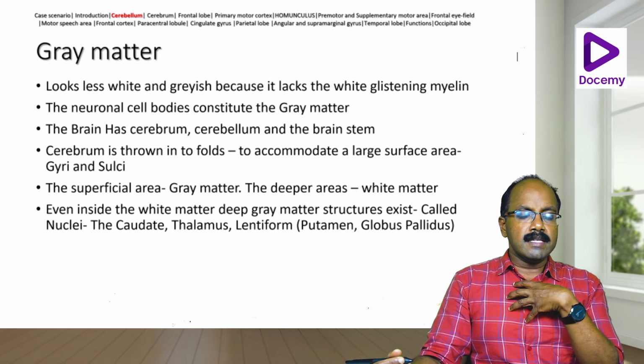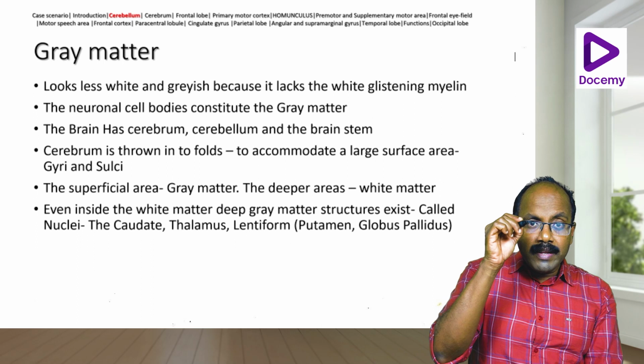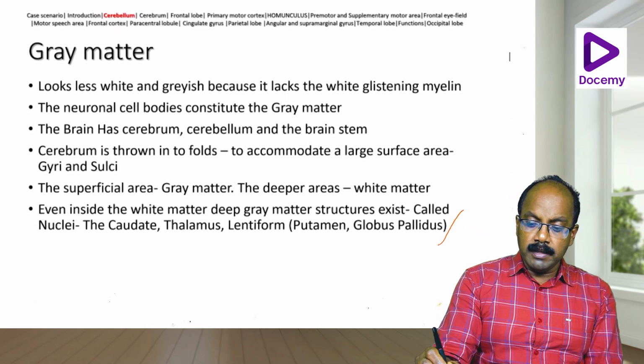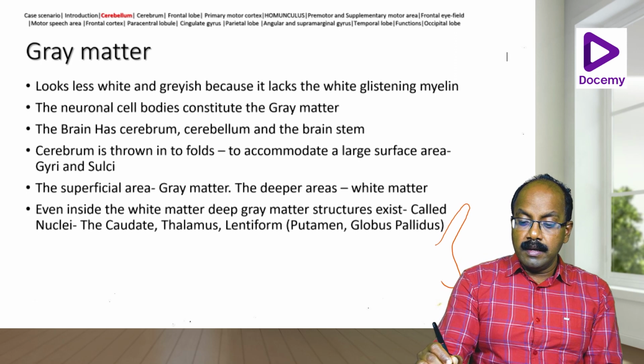So when we say this is white matter, it is not purely white. Even inside the white matter, some structures are there. For example, this is the internal capsule.